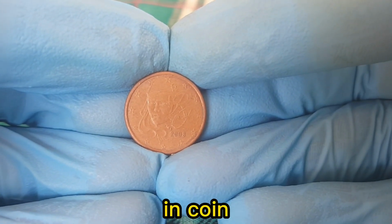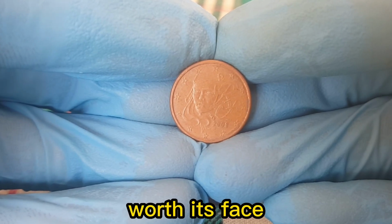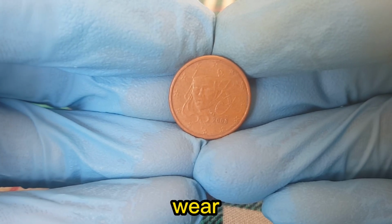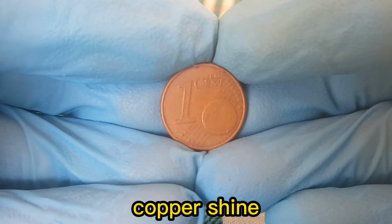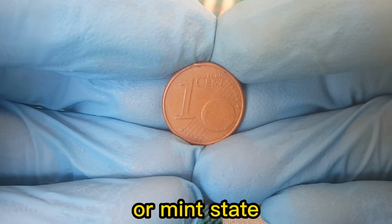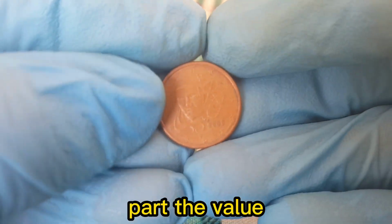Condition is everything in coin collecting. A coin that has been heavily circulated, scratched, or damaged is usually only worth its face value. But if your 2008 €1 coin is in good condition, meaning it has light wear, all the details are visible, and the surface still has that original copper shine, then you're already in a better position. And if you're lucky enough to have a brilliant uncirculated, BU, or mint state version of this coin, it can be even more valuable. Now let's get to the exciting part, the value.